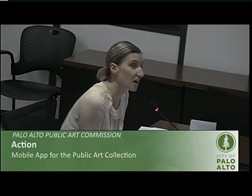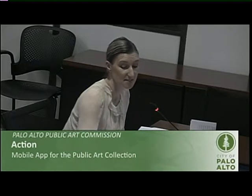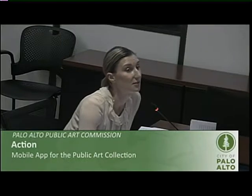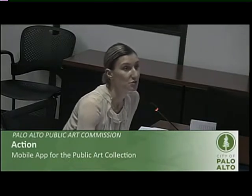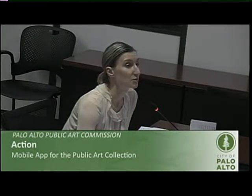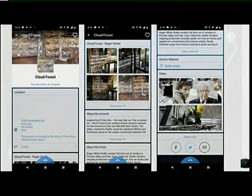Again, you can click on the story, say Brilliance in this case, and it gives you the map, the exact location of that artwork. It gives you general information about the artist, additional images. We loaded a link to the full text for each sculpture, artist websites, and the video on how to interact with the sculptures. And just a quick example for Cloud Forest: again, its location, additional images, information about the artwork, the artist, and a couple of videos.